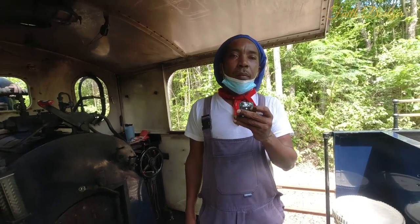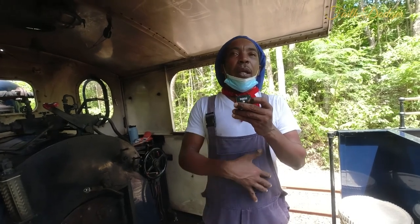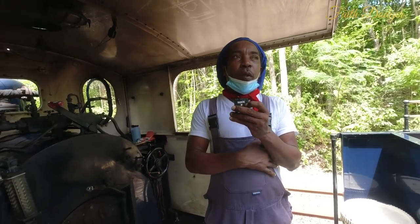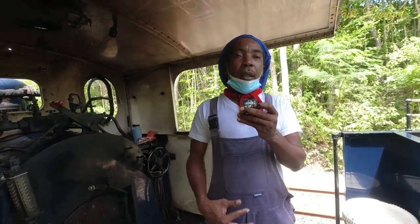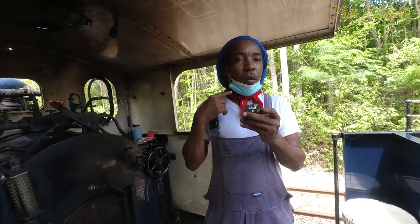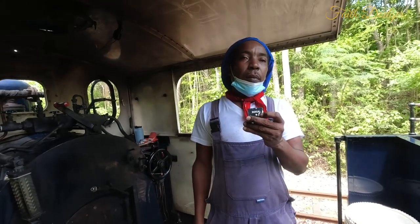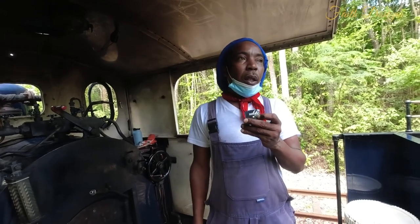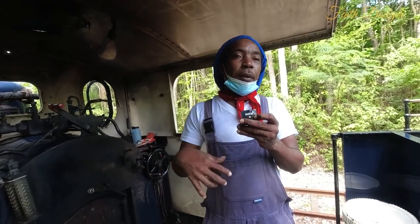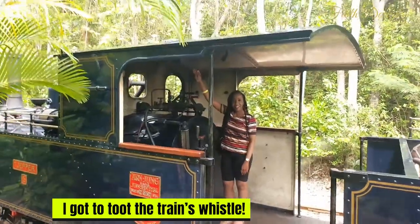And how many passengers do you receive a day? It depends on the full train. Right now with COVID, we did cut back to maybe 60, 20 or 24, just because of COVID. But this usually can carry up to 120, like 35 a coach. So probably we will start that back up just as the season starts. All right, you can pull now.